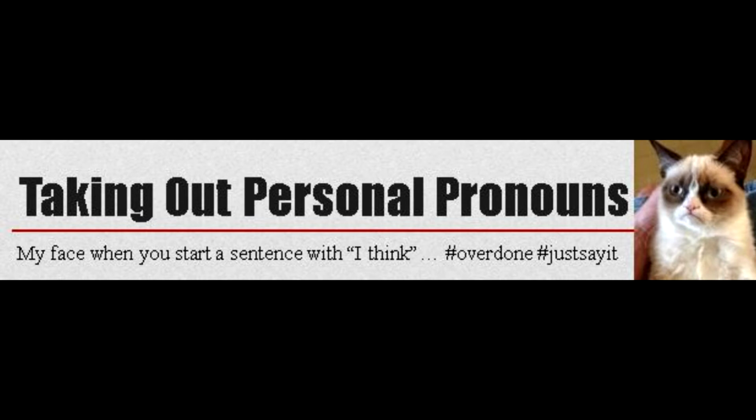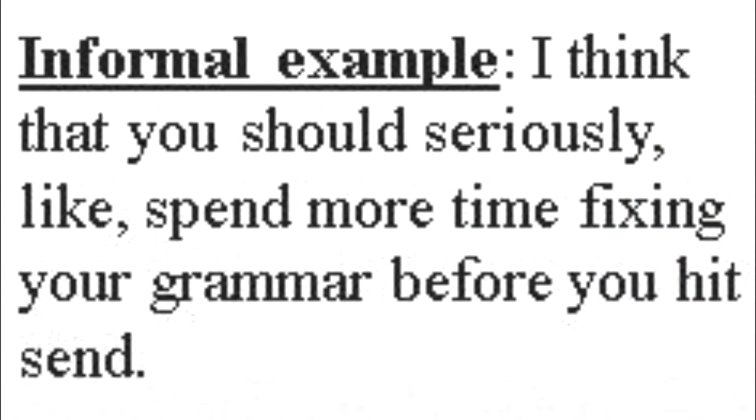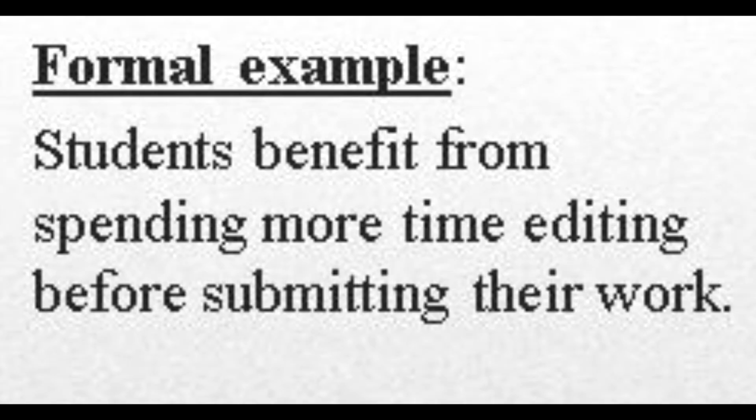Instead, they're going to trust it more if I just say it how it is. So instead of saying something like, I think that you should seriously spend more time fixing your grammar before you hit send, I might say something like, students benefit from spending more time editing their work before submitting it. There we go. Instead of saying I think, I say it how it is. Boom. Instead of saying like in there, I also got rid of that.